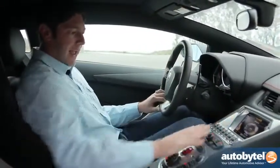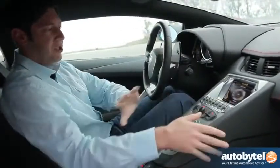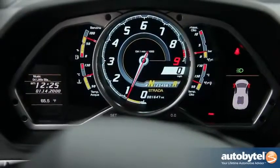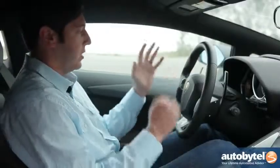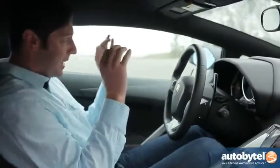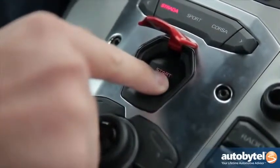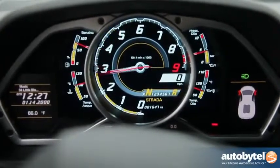This center stack is angled perfectly for monitoring climate control and navigation and the audio system. But here, right in front of me, I've got this amazing TFT gauge. It's not an analog gauge, it's a screen like you would find in a modern jet or fighter jet or anything else that demands attention and needs visibility for the driver. It's so bright, it looks so clean, and it reacts wonderfully as you press the throttle with the engine there behind you.